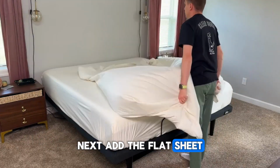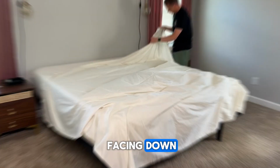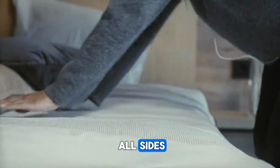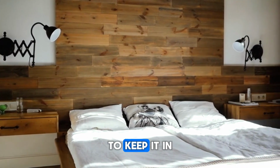Next, add the flat sheet. Lay the flat sheet over the fitted sheet with the finished side facing down. Align it evenly on all sides. Pro tip: fold the top edge of the flat sheet over the blanket or duvet to keep it in place.